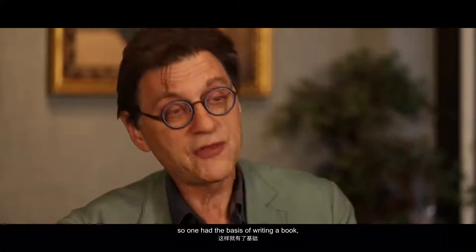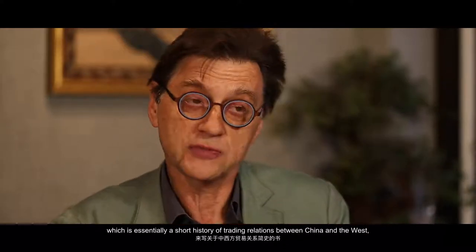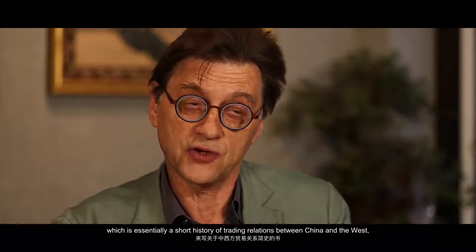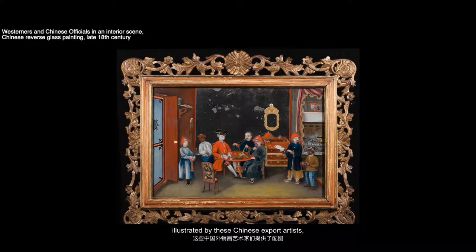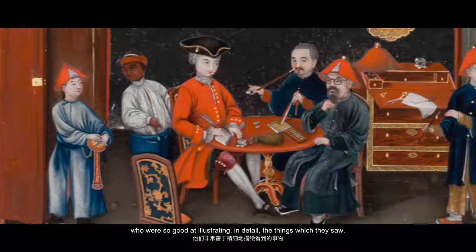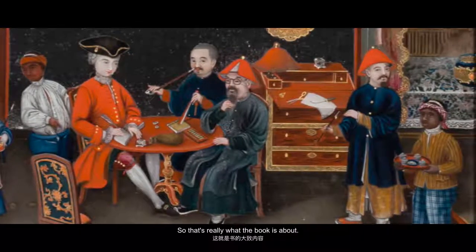So one had the basis of writing a book which is essentially a short history of trading relations between China and the West, illustrated by these Chinese export artists who were so good at illustrating in detail the things which they saw. So that's really what the book is about.